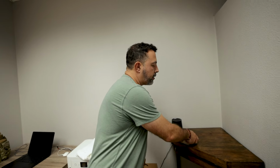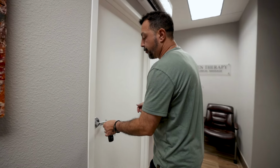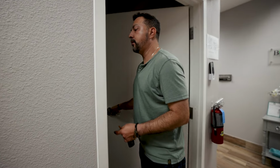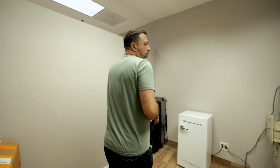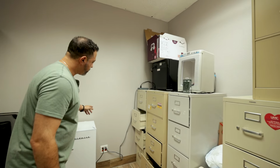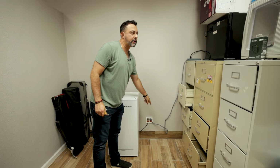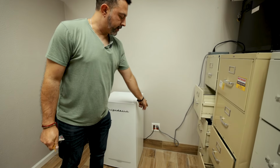See? Very peaceful, serene. And then you come around, drug room. This is where all the magic happens. This is the IP, investigational product. So we've got ambient, refrigerated, temperature controlled. We have this orange outlet, which signifies, yes, it is a backup generator. So if the building loses power, anything plugged into these orange things continues going on.